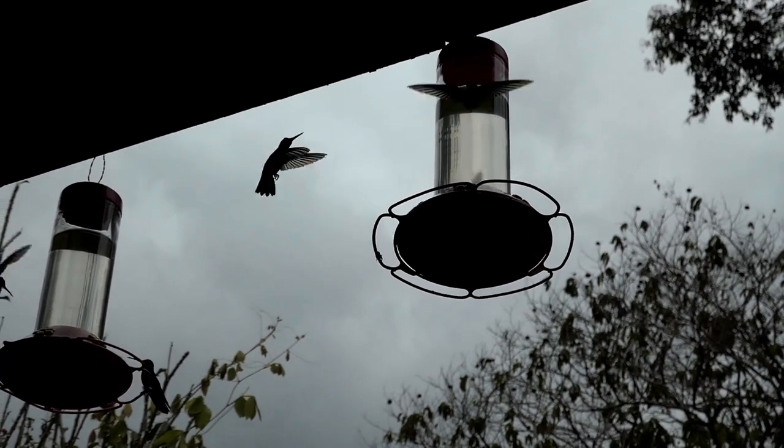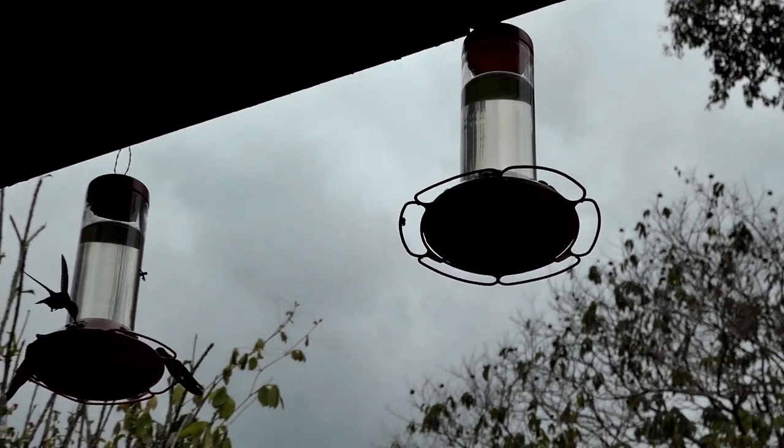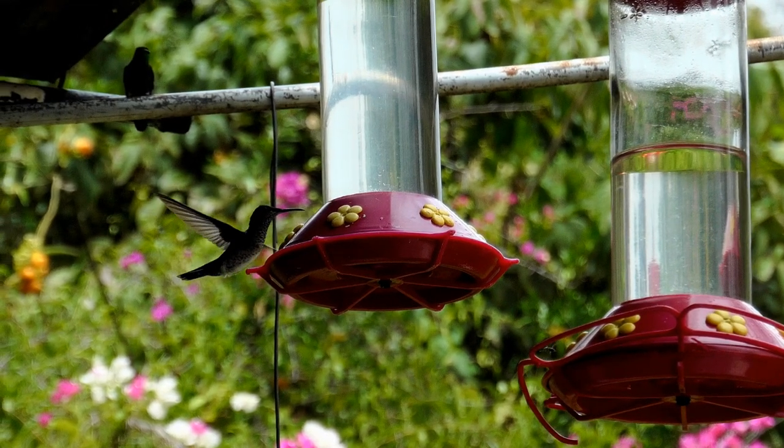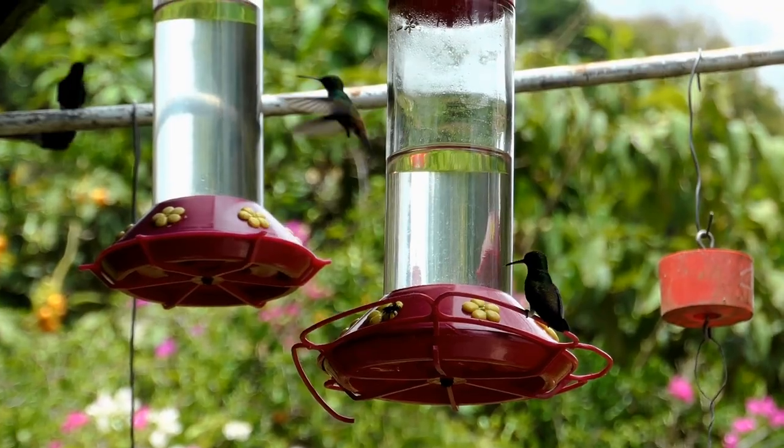Look again. That is a female black-throated mango. When it comes back, take another look. Has a white stripe down the middle with two black stripes on the side. And it's tiny compared to the others.